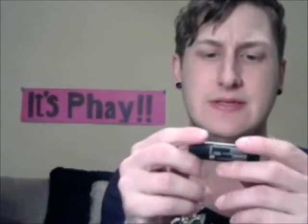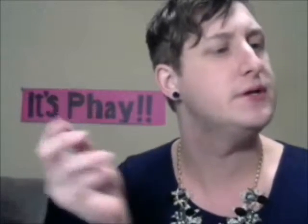Let's see. Ooh, I have a lot of these little things. This one is a lip balm too, but it's like a, what is it? It's like a stain. Let's see what this looks like.